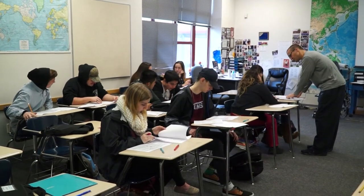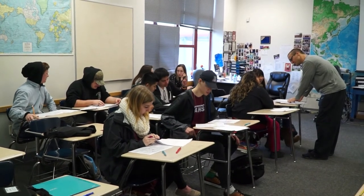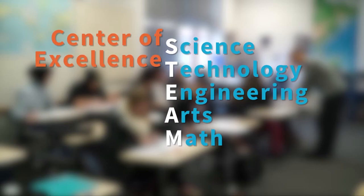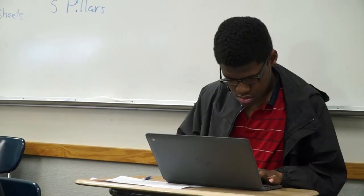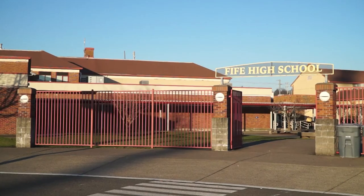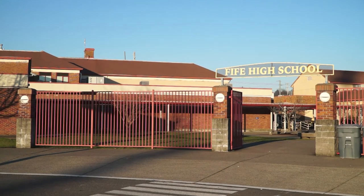The Fife School Board is proposing to build a new Fife High School Science, Technology, Engineering, Arts, and Math Center of Excellence. The STEAM Center will focus on 21st century job readiness, to be located on the site of the current Educational Service Center right next door to Fife High School.